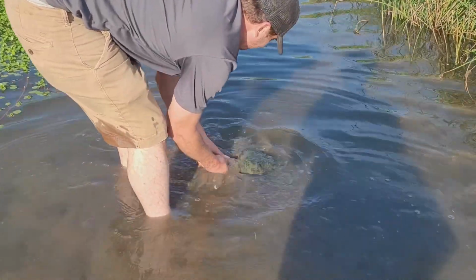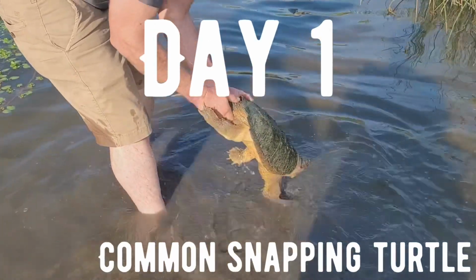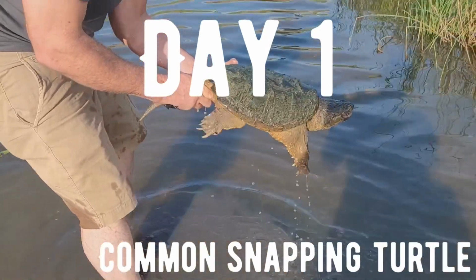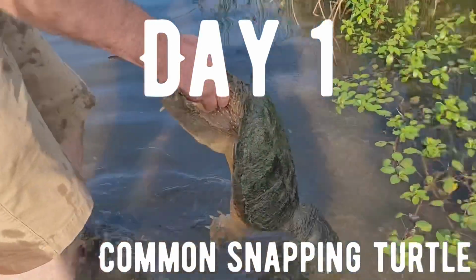We just found inside of a ditch here in the metro Louisville area. This is a really big one. This is probably the biggest one we've seen in a while. Wow. Pretty good size. Yeah, let's let him go.